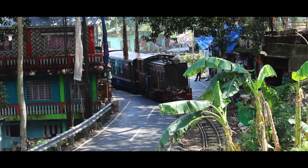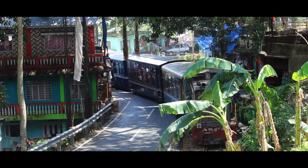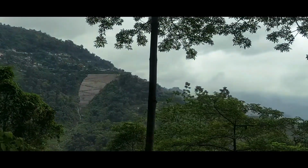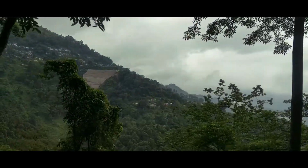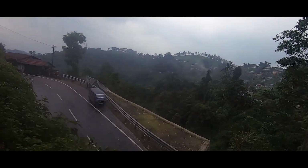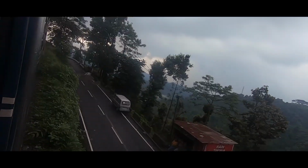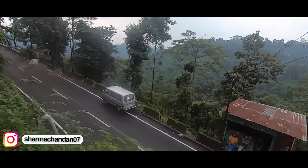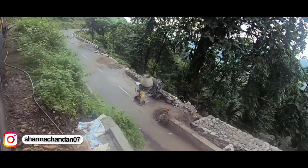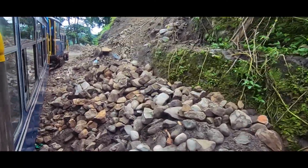Our train is approaching Tindharia, locally called Tindhare in Nepalese. The station is at an altitude of 2,822 feet at a distance of 12 kilometers from Rongtong. This area is prone to frequent landslides during monsoons, and the roads and the rail tracks are often damaged. Guys, it seems like there was a landslide here, as you can see.